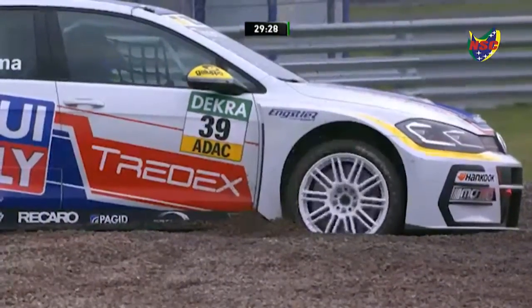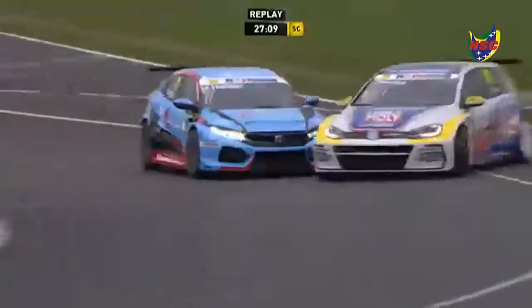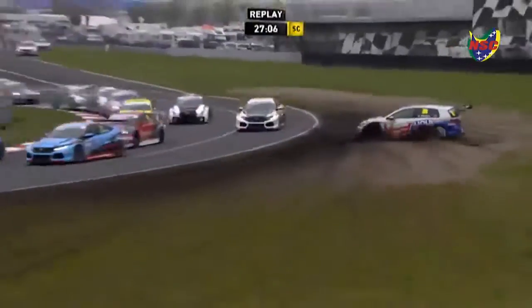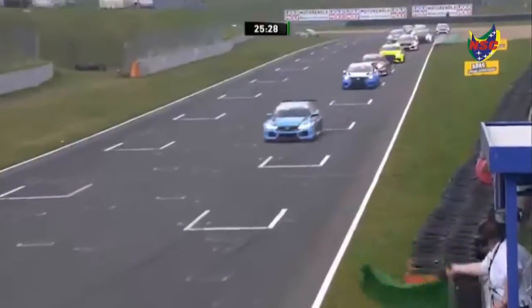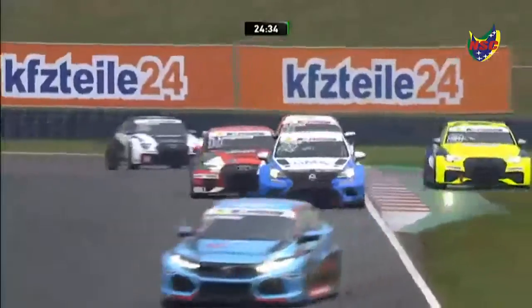There you can see there is no coming back for Florian Thoma, the Team Engstler driver. And there we can see it again. There was contact between those two cars, and, well, sadly, that's the end of the race for Florian Thoma.